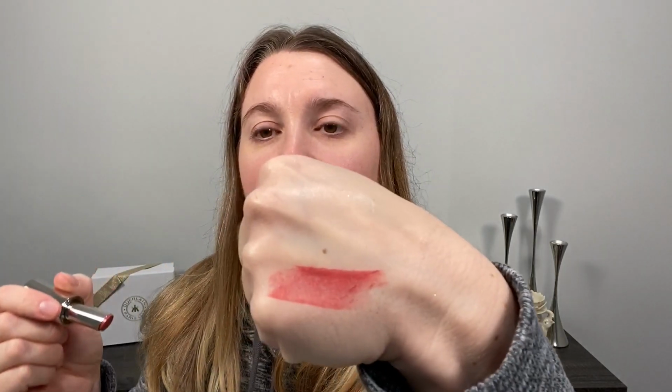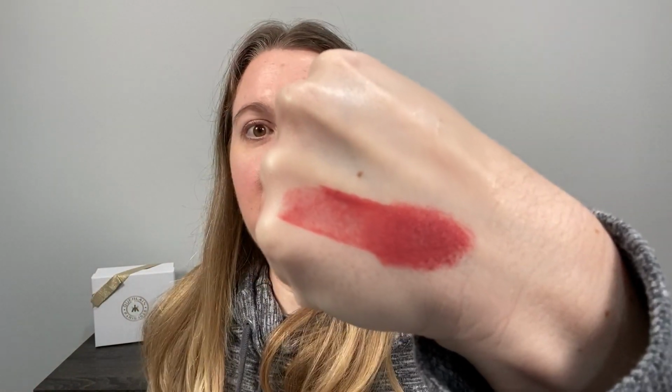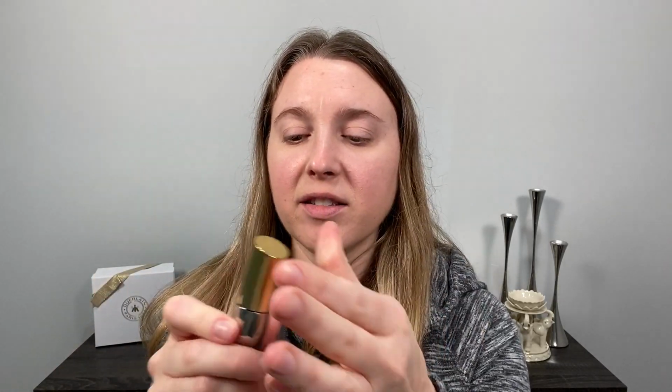This is called Commuter. Let's go ahead and swatch that here. So this is one swatch of it. And if you build it up there, I have to say putting it on my hand, it feels like it has a really thick, more like balmy texture. I like it. Can't wait to try that on. And then this is what the cap looks like. So you see it's pretty thick. It's like double walled. And then it is magnetic and it's a strong magnet. So it's not gonna come loose easily.